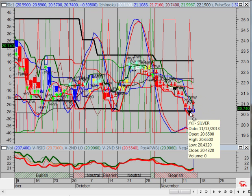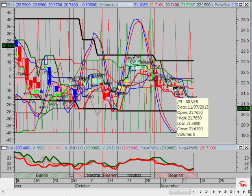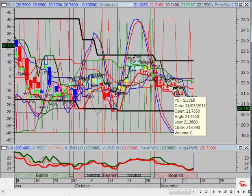Next support zone is at 2055. I'm sorry, not 20. Where am I? I'm sorry, ignore me. Let's see, 2055 here. Give me a second. Just had a brain meltdown going on. Hold on, let me give you the correct numbers.